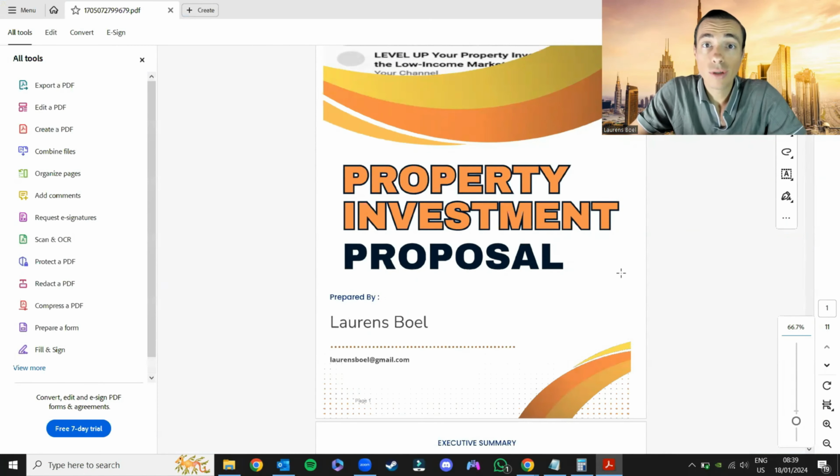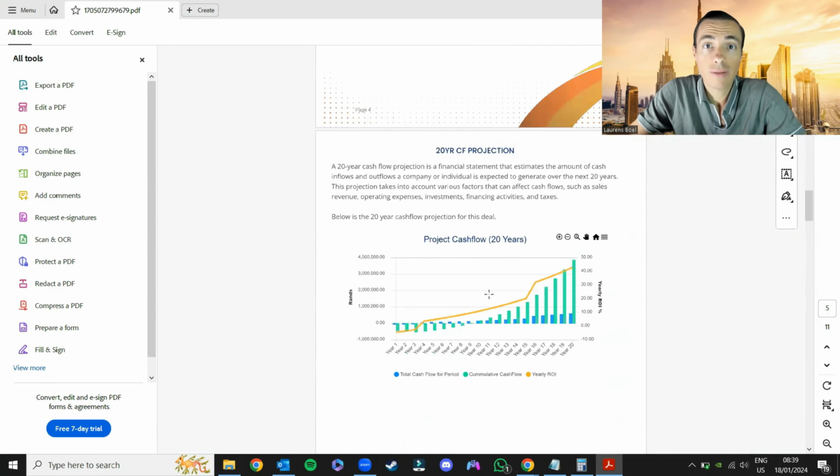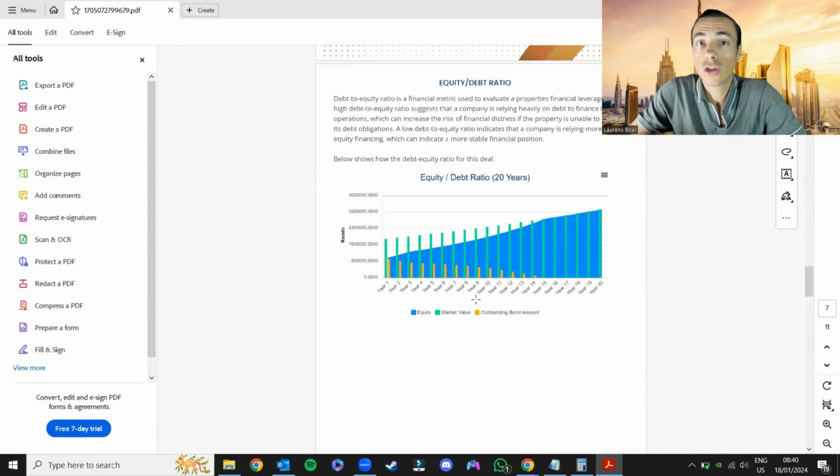And once I've run my numbers with a few clicks, I can download a professionally designed investor proposal, which details all the numbers, the projections that I've just shown you. And this is what you can use to raise finance from private or institutional lenders.